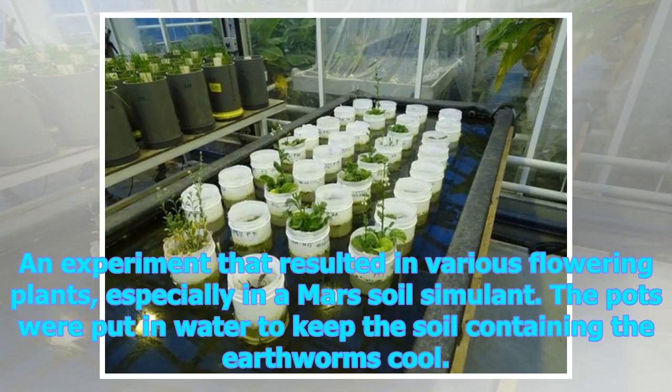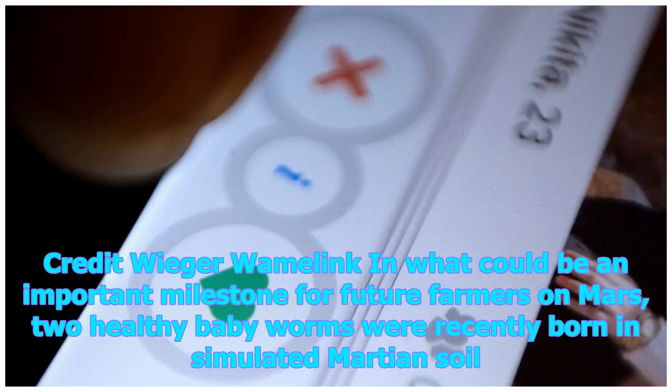An experiment that resulted in various flowering plants, especially in a Mars soil simulant. The pots were put in water to keep the soil containing the earthworms cool. Credit Uyghur Wamelink. In what could be an important milestone for future farmers on Mars, two healthy baby worms were recently born in simulated Martian soil.